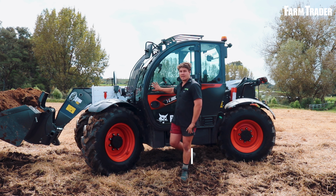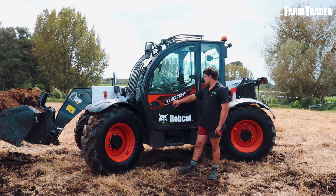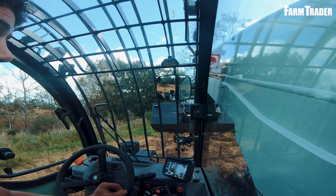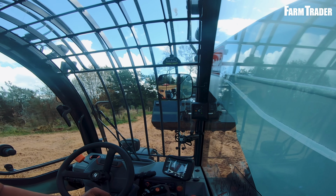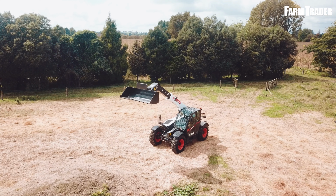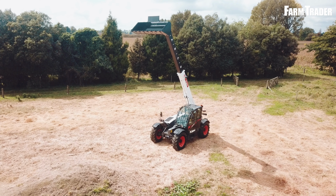Today we're looking at the Bobcat TL38.70HF, so that's 3.8 tonne lifting capacity at a 7 metre height, and the HF is part of Bobcat's high flow technology, so that gives 190 litres a minute of oil. It has a good flow and gives one of the best cycle times and boom height and extension up and down on the market. So it's a pretty fast machine. Using it here today, in and out, up and down, is pretty rapid.